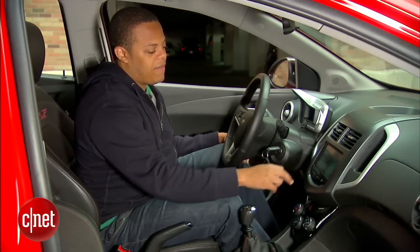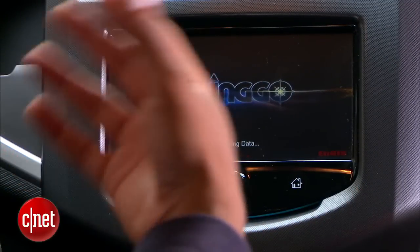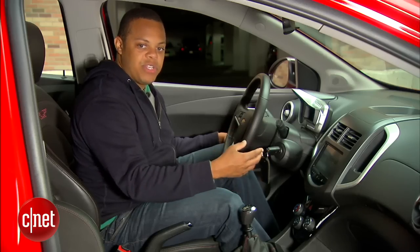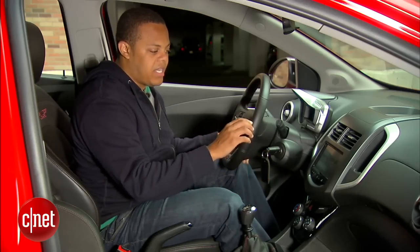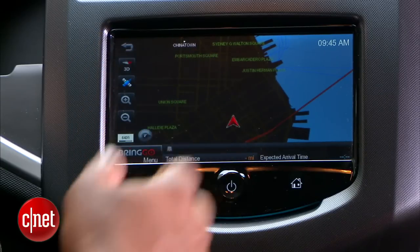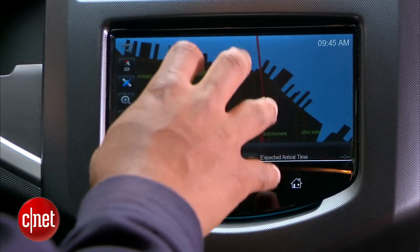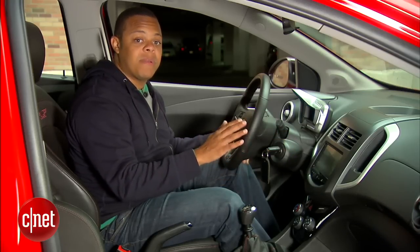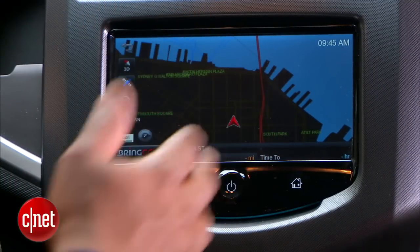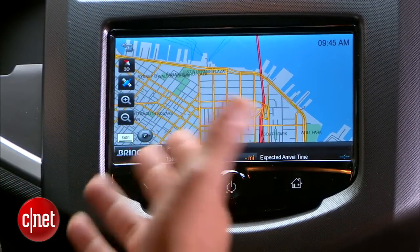If we pop back into the smartphone link and go into Bringo, it doesn't exactly mirror the interface on the phone. It gives you a sort of custom car interface. It'll allow you to do things like search for destinations, enter addresses, and get those turn-by-turn navigations. The interesting thing about Bringo is that it's a $50 app that you install on your phone, and you get locally stored maps and turn-by-turn navigation as opposed to buying like an $800 or $1,200 navigation option. That's a very interesting way to keep costs down on this really inexpensive car and give the owners the sort of tech that they want.